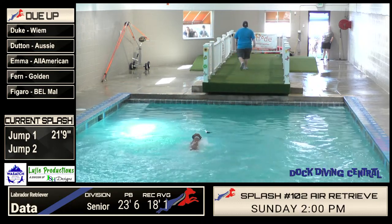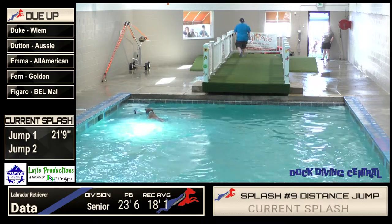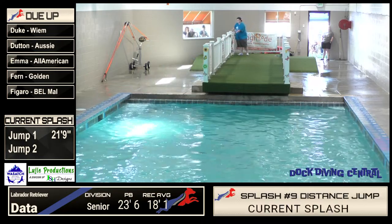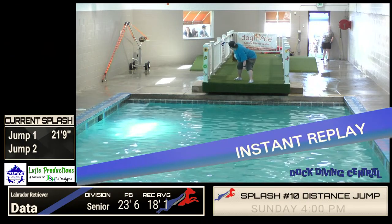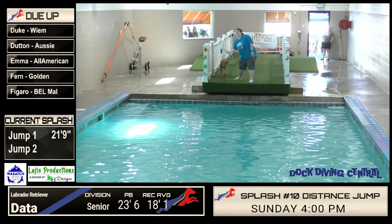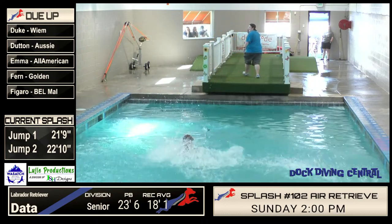Jump number two. Good boy. Nice job, buddy. Add on another foot to 22 feet and 10 inches. 22 feet and 10 inches on jump number two. Good job, buddy. Good boy, Data.